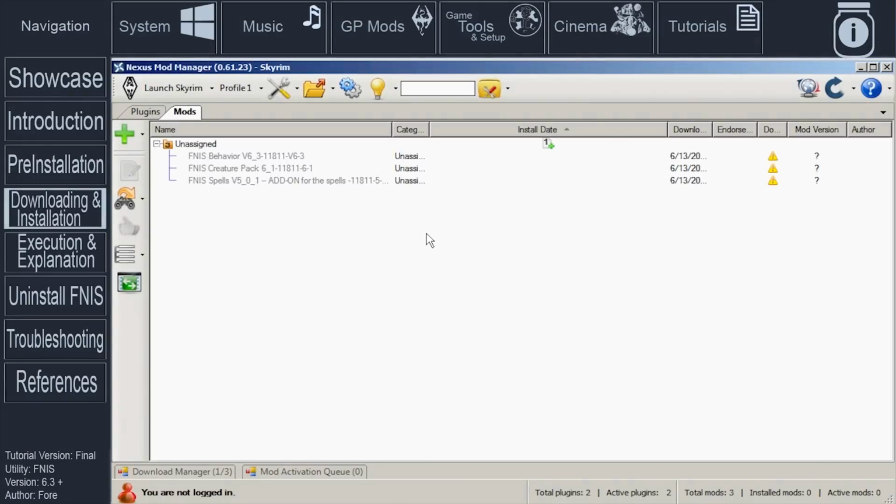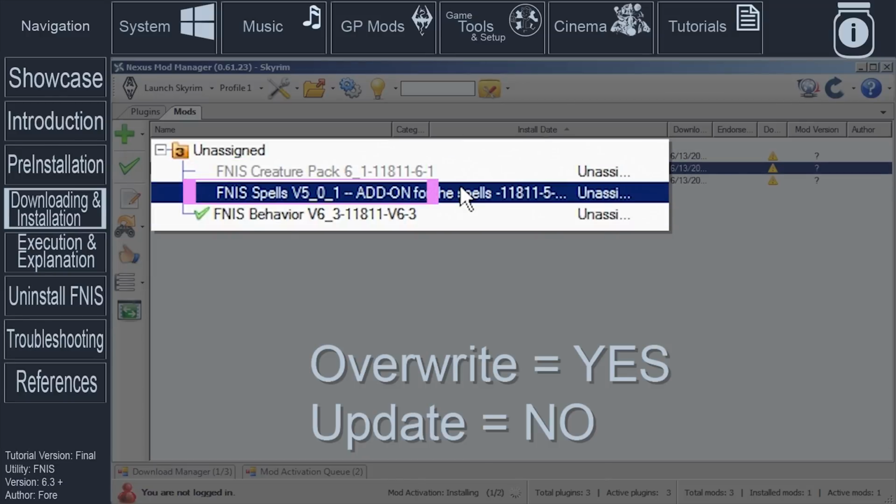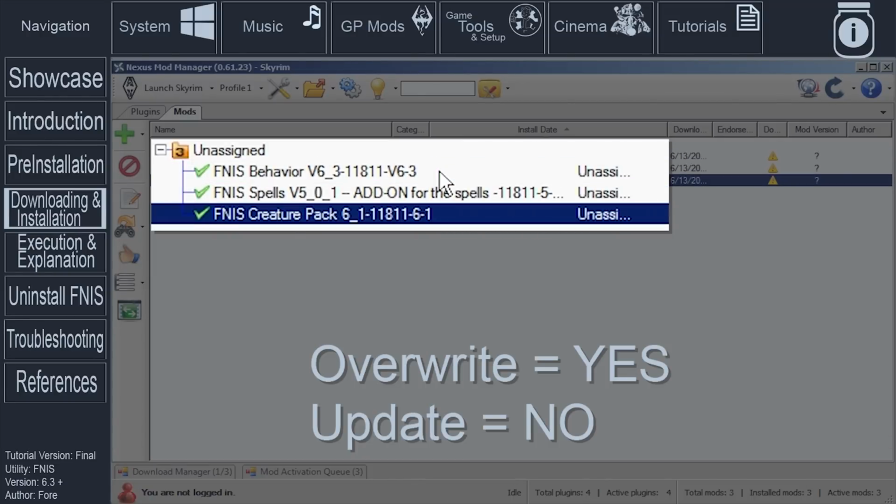Nexus Mod Manager users, open NMM. Open the Mods tab. Double-click the FNIS Behavior mod. Double-click the FNIS Spells mod. Double-click the FNIS Creature Pack. If at any point you are asked to overwrite, select Yes to all. If at any point you are asked to update, select No to all.